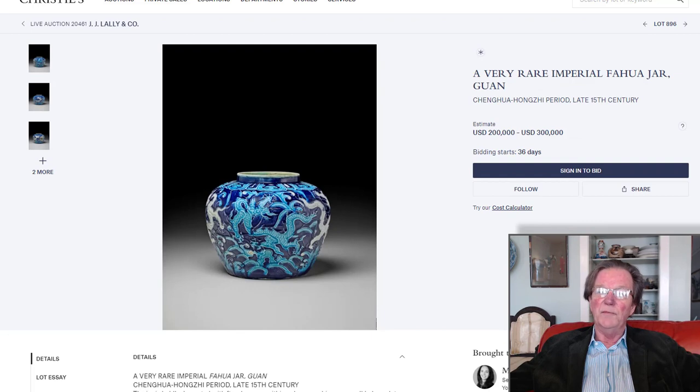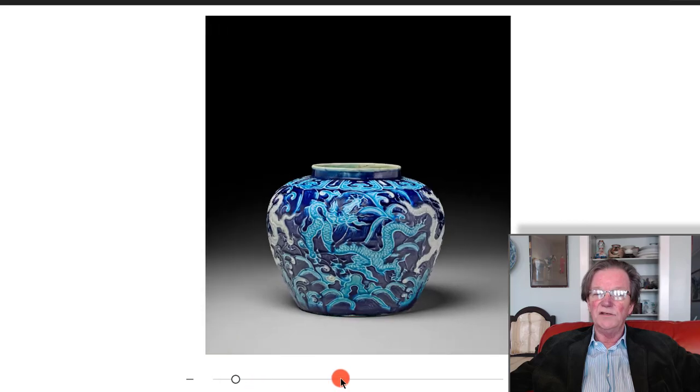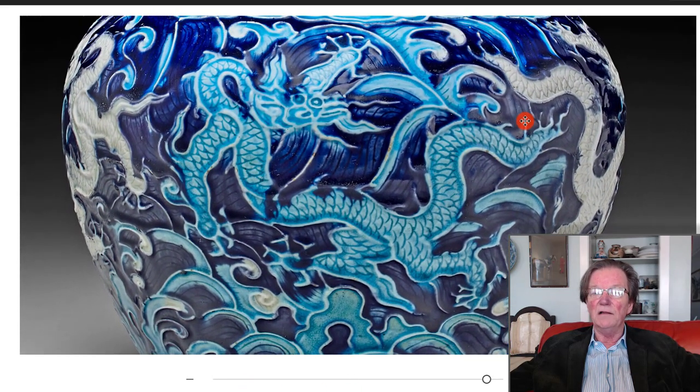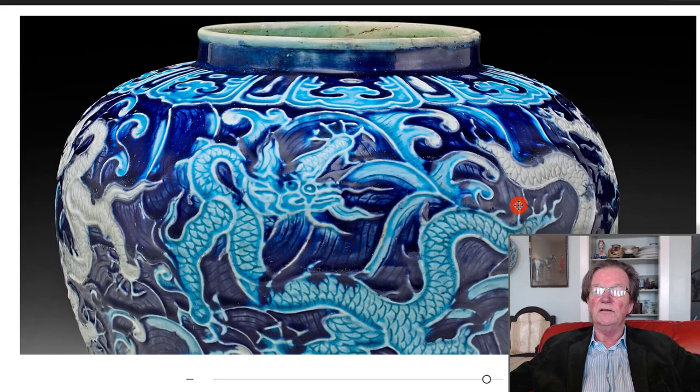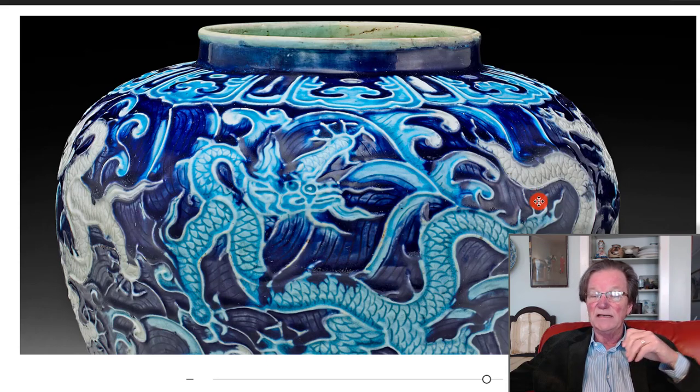And then over to this, a really rare Fahua ware. A lot of it was made in the 16th century. This is a late 15th century example, either Chenghua or Hongzhi period, but very refined. This is an extremely fine piece of Fahua ware. The colors are beautiful. The glaze looks nearly perfect. You don't see a lot of the later Ming examples. They had a problem with flaking and chipping off the pieces. This doesn't have any of that from what I can see.